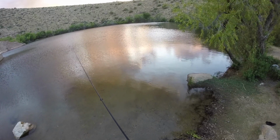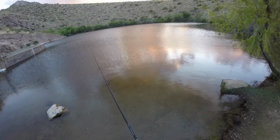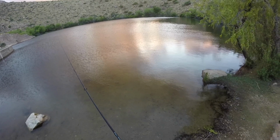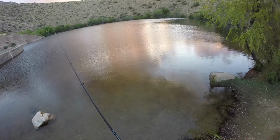There's bass in this lake, which are not supposed to be there. There's goldfish, which are not supposed to be there. But it kind of is what it is, right? It's just kind of a reflection of Arizona. This is a pretty rural area in Safford, and you need a 4x4 to get here. But even with all of that, it still gets hammered all kinds on the weekends.